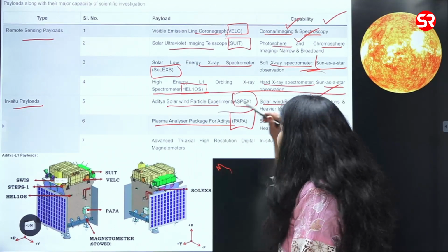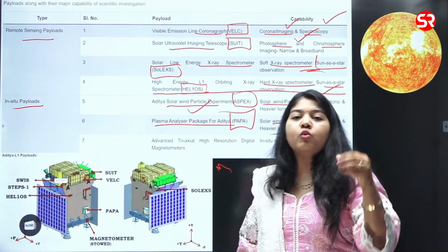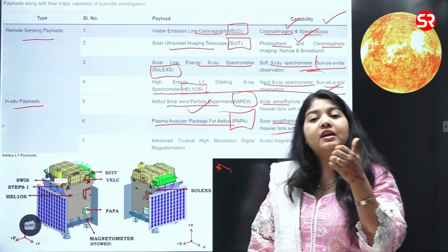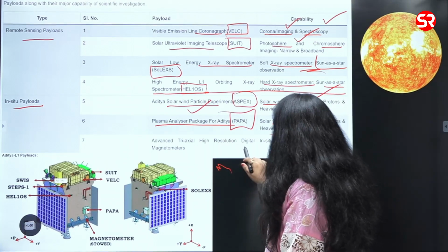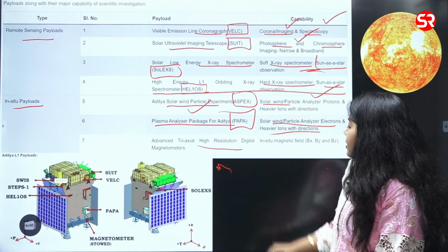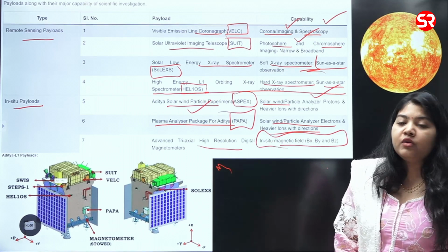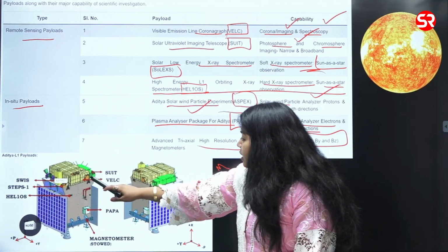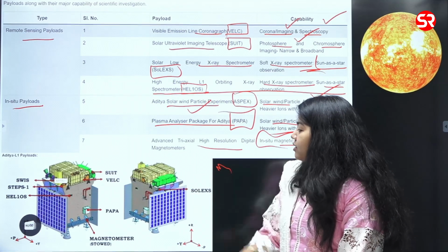So you are studying the solar wind near the sun to analyze what is the intensity, what is the interaction, what are the properties. So these are the different payloads. Then you have the Advanced Triaxial High Resolution Digital Magnetometer also, which is going to study the magnetic field. So this is how the Aditya L1 mission looks like, and these are the different payloads.